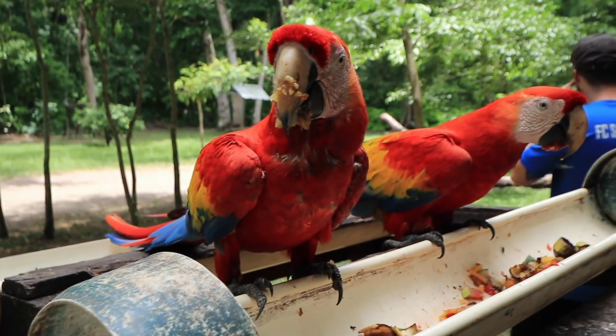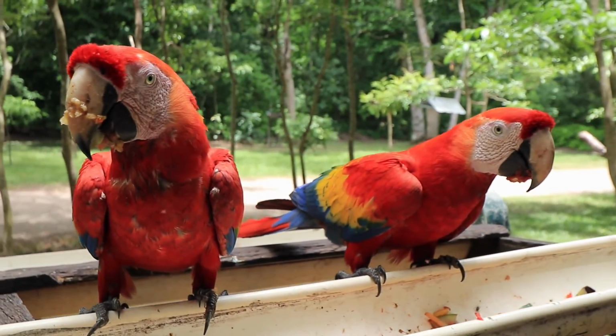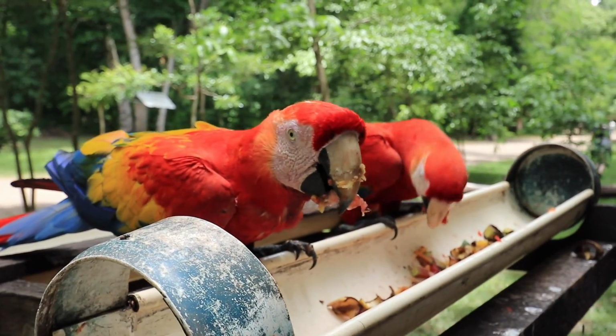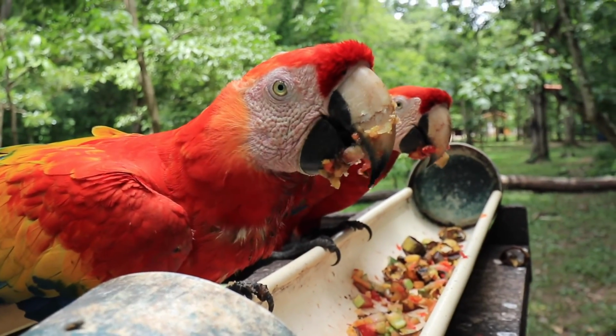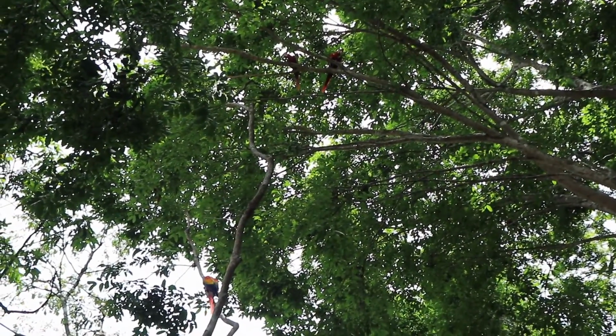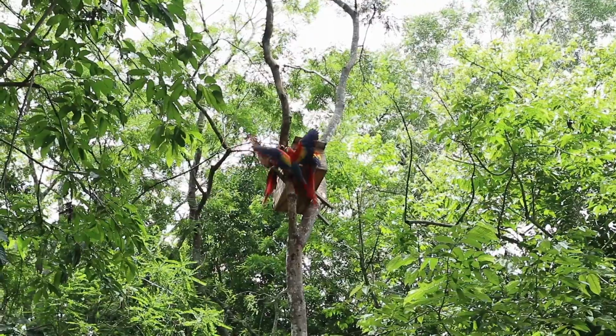These are some beautiful Macaw parrots, and they're actually the local bird of Honduras. There's lots more up in the trees here. I don't know if you can quite see them.